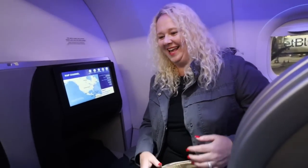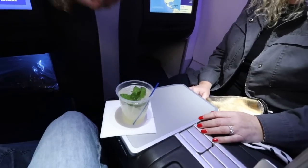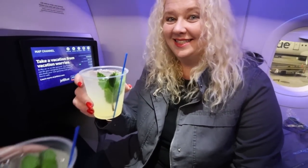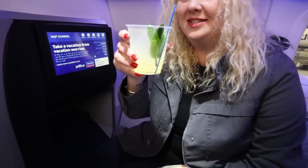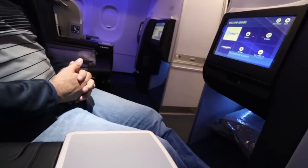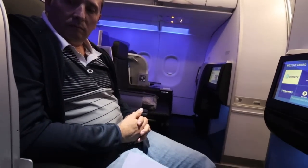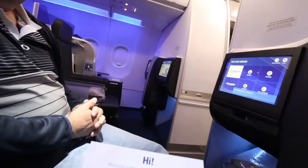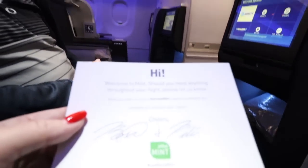Drinks. Refreshment. Nice. Grey Goose vodka. My pleasure. Thank you. Cheers. Their signature drink is actually very good. It's got some Grey Goose vodka in it, so they're using good vodka. And when you get to your seat, you have a little note from the main flight attendant. She leaves it for you. It's very cute.